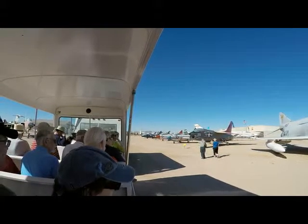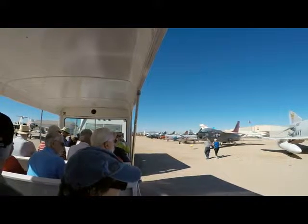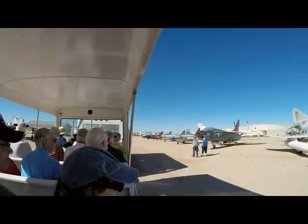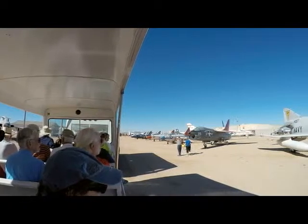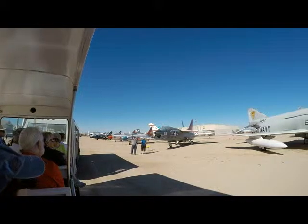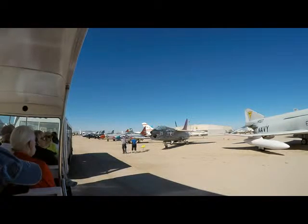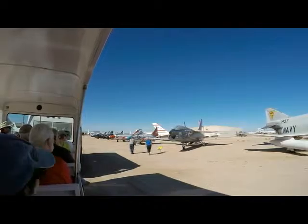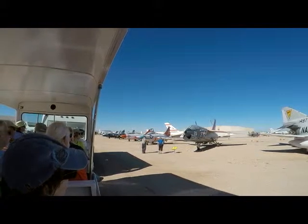So if you started out with a basic F-4A model, that's the one that came out of production line. Then they changed the spark plugs or whatever, made it a B model, put bigger headlights on it, bigger engines. It's a C model. This is a J model, and Y means it's a prototype. That was the first one out of the factory of the J models.